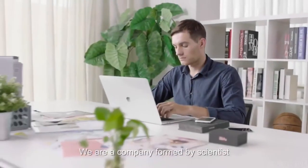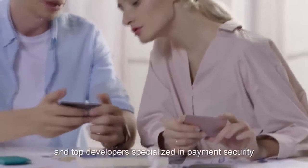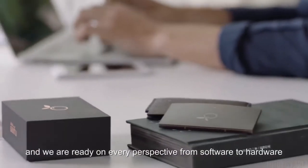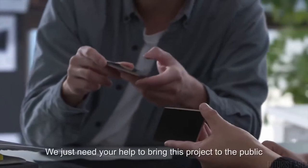We are a company formed by scientists and top developers specialized in payment security and digital asset security. We are 100% confident about this product, and we are ready from every perspective, from software to hardware. We just need your help to bring this project to the public. So join us today to create the future of payment.